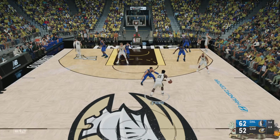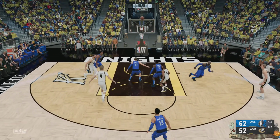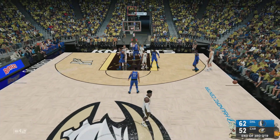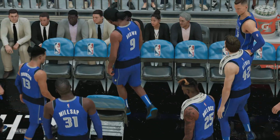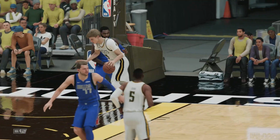Now Heald. From deep. Oh, and the release was before the buzzer, but it's off target. And as we end the third quarter, a double-digit deficit will make it tough to come back. Mavericks ahead, leading by 10.